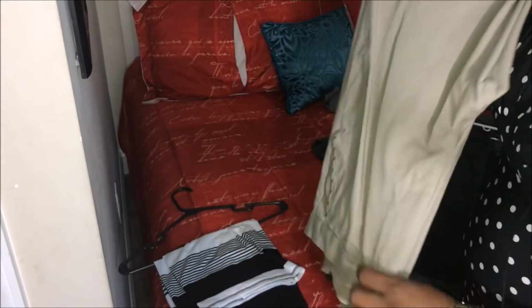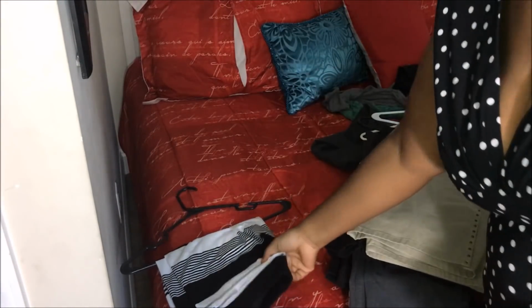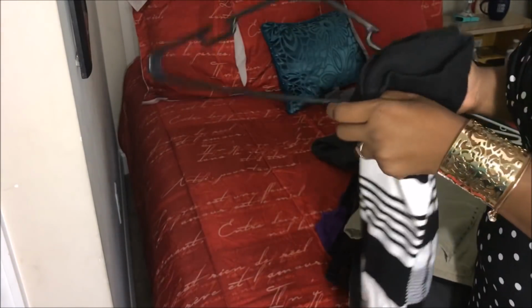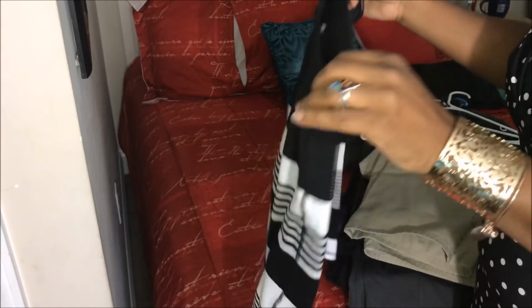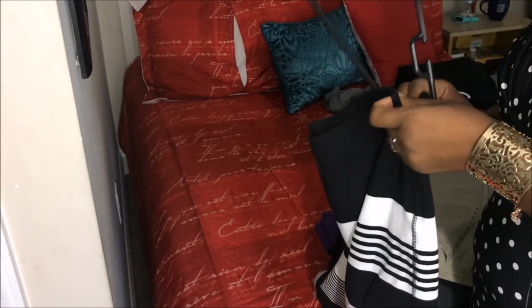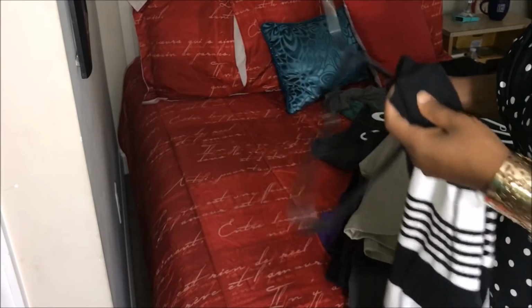And this is a pair of khaki pants that I really love, but they've been sitting in there, and I can't wear them. Here's a nice skirt. I think I've worn this skirt one time, and it's one of those spandexy material things, but for me it's just a little bit fitted, and that's not my fave.